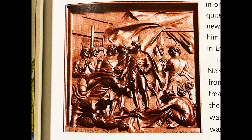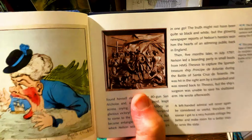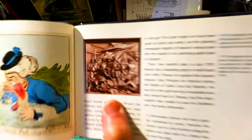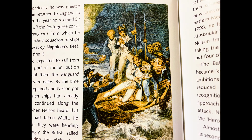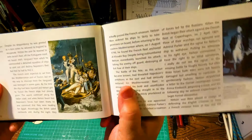And this plaque on the base of Nelson's Column by sculptor M.L. Watson depicts Nelson at the Battle of St. Vincent in 1797. Again, another illustration, this is 1806: Nelson's right arm is shattered by a musket ball at the Battle of Santa Cruz.